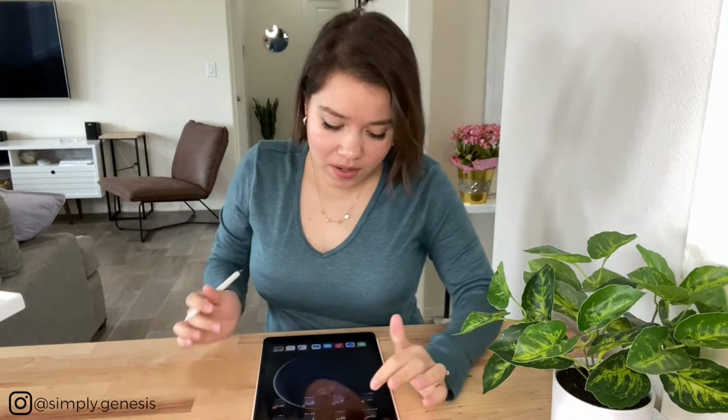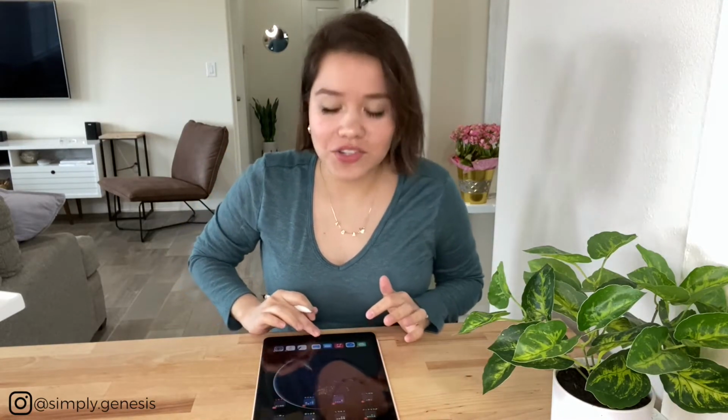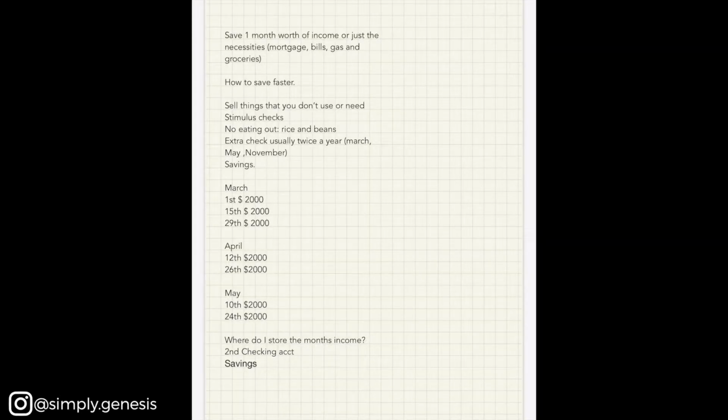So let's get started. Let me show you how I do this. Okay, to start this whole project, you need to save 1 month worth of income, or just the necessities. I put here the mortgage, the bills, the gas, and the groceries. Let's say this is $2,000 for you to start, or just to be okay for that whole month. You need to save this amount before moving forward.